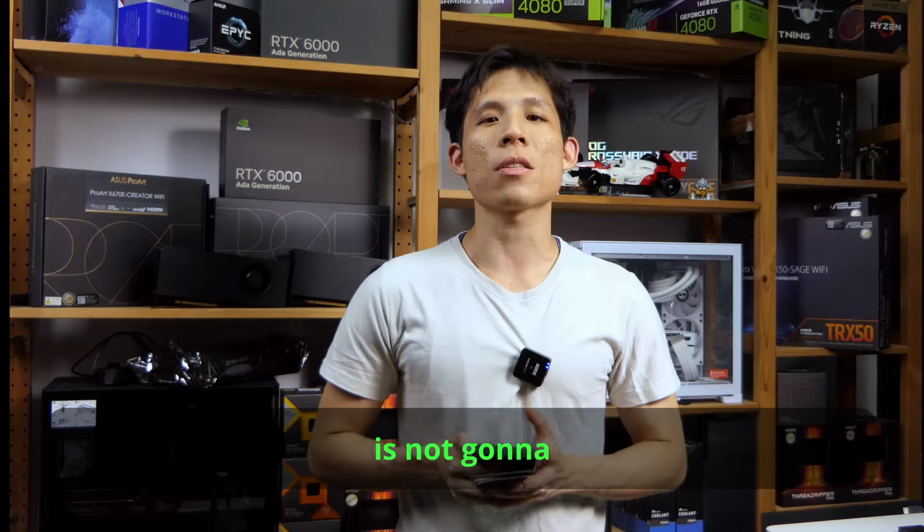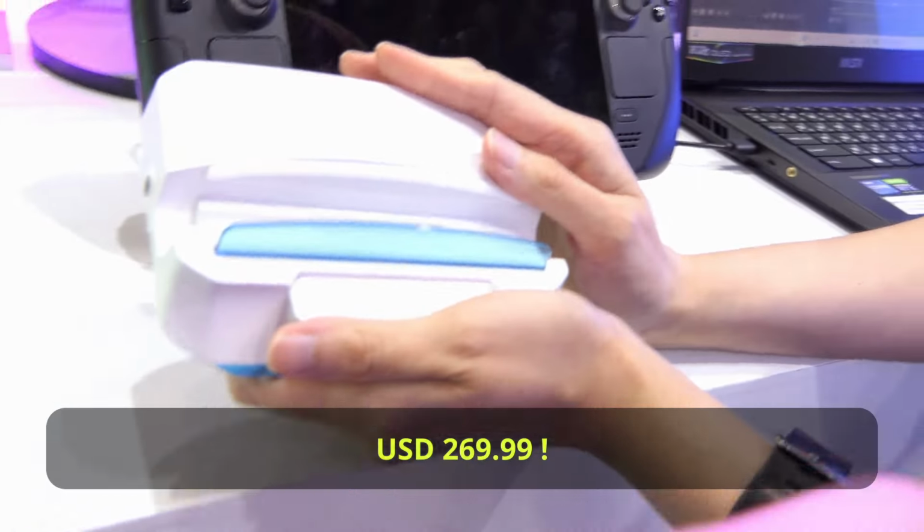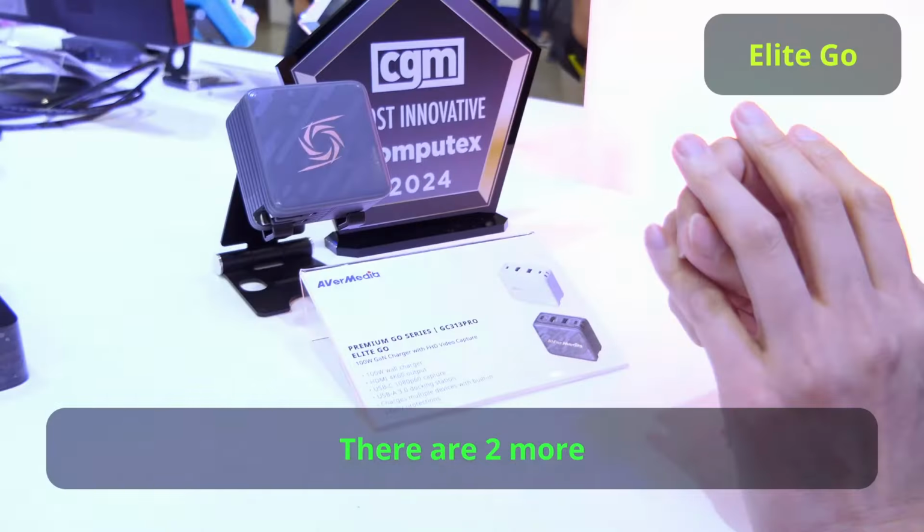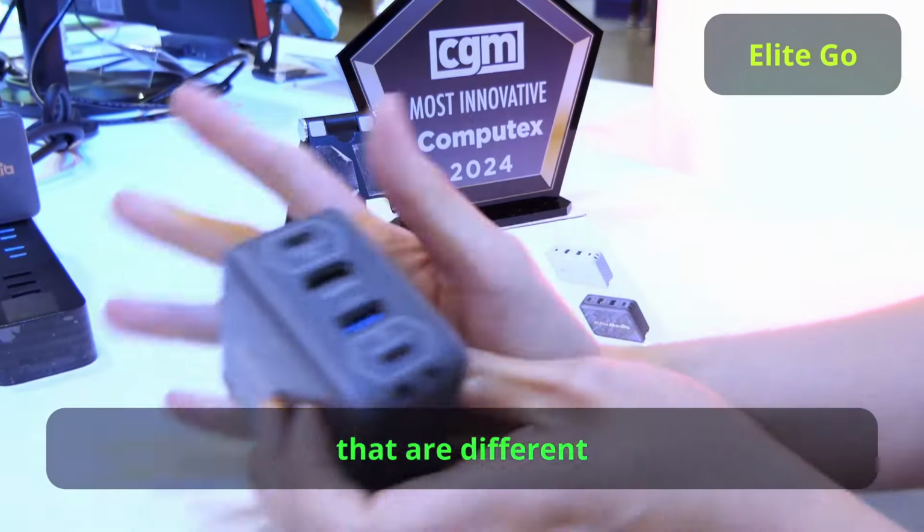That said, all of this is not going to come cheap. This one will be $269.99 USD. It is really a premium SD card reader. There are 2 more affordable options that are different in their own ways.